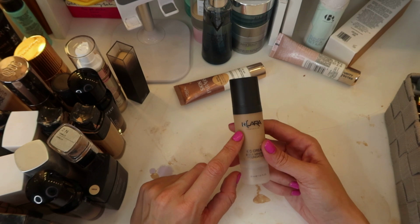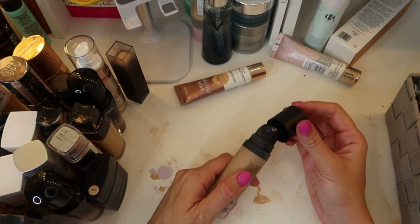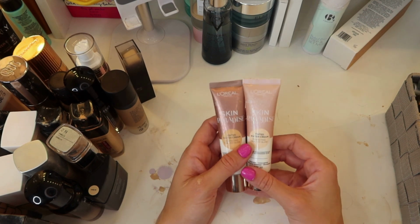Got this random little brand that a friend sent me. I think she got it when she was in another country or something like that. I've tried it once. I think I liked it. I need to try it again. It was quite recent.